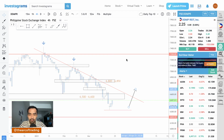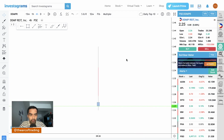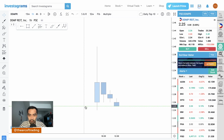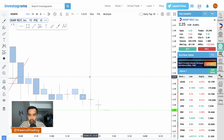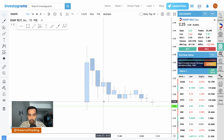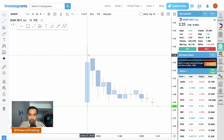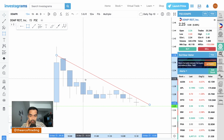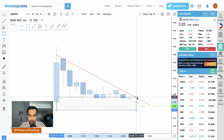DDMPR, newly listed, fresh off today, the launching today. So we just have one candle since it only launched today. So let's go to our smaller time frame. On our 1 hour, right after it opened, had a ceiling of 2.4, a high of 2.4, but closed at 2.25 unchanged. And yeah, that was quite a ride. If we go to our 15 minutes, I was actually charting this early on, and these support levels did not hold up, but rather it had a bias of a downtrend right here. So it's going down right now, but we do see a level of support right around that area.